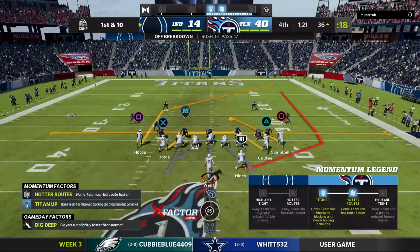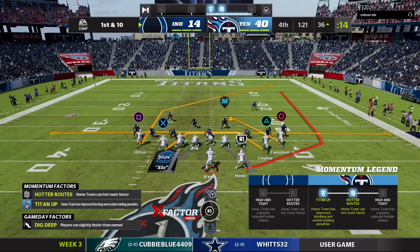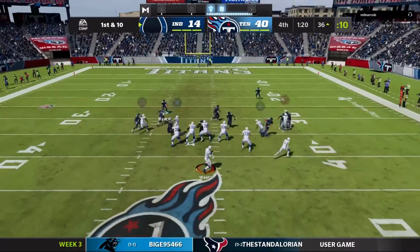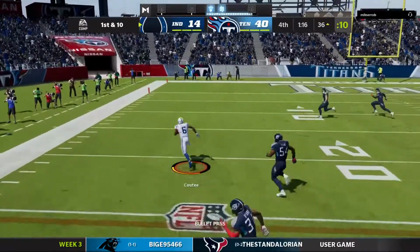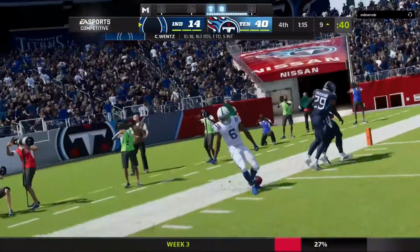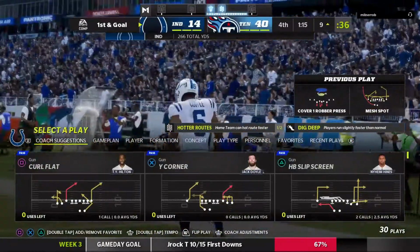So from the 36 now, 1st and 10. Now Wentz, and he's going to have the hook up to QT. He'll head out of bounds inside the 10. Mark him down at the 9. A good pickup there, 26 yards.